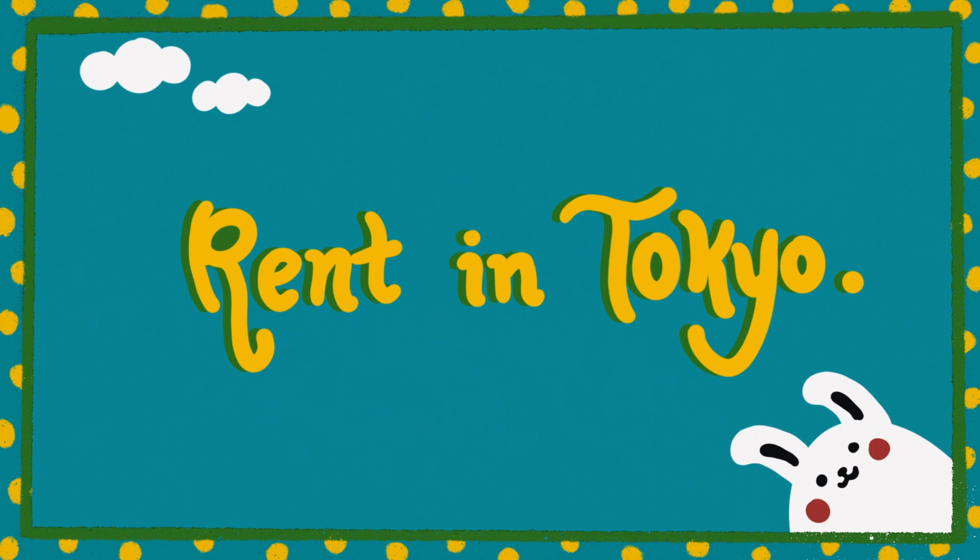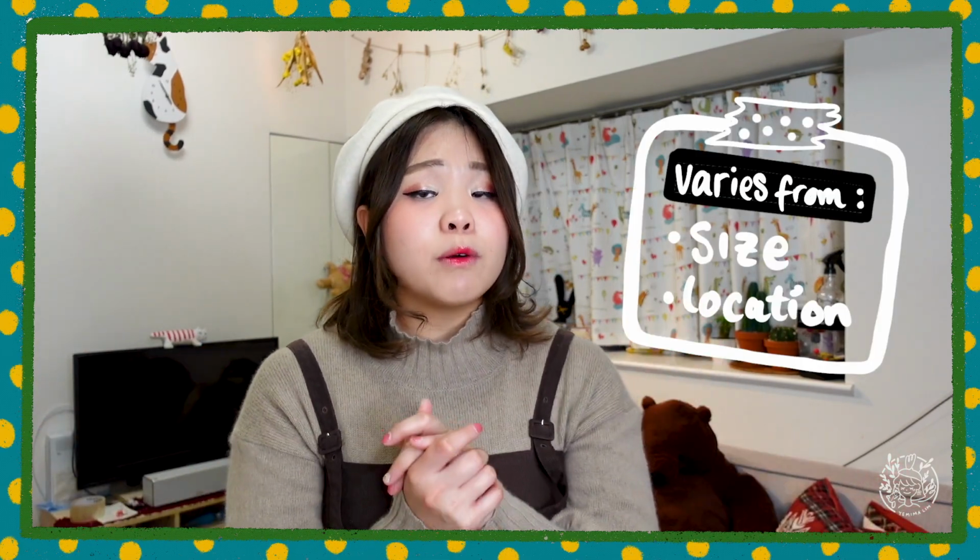So let's start from the most basic thing, which is rent in Tokyo. What does it feel like to live in an apartment in Tokyo? Generally, the pricing for an apartment varies from size to the location of the apartment itself. The apartments vary from medium to smaller size, and can start from as cheap as 40,000 yen per month up to 100,000 yen per month or more. The smaller apartment usually comes in a studio apartment shape and has the wet toilet and dry toilet combined together.